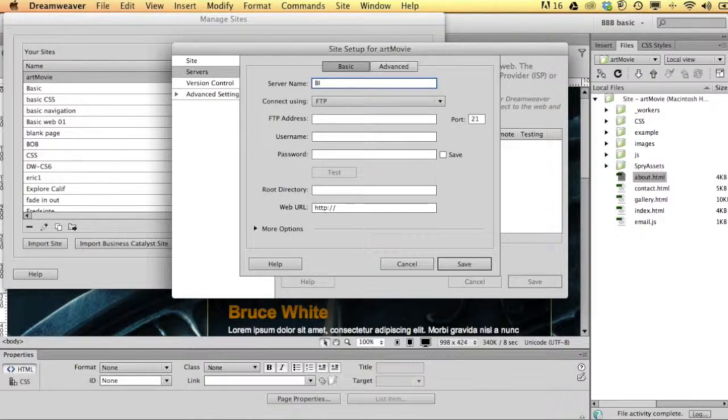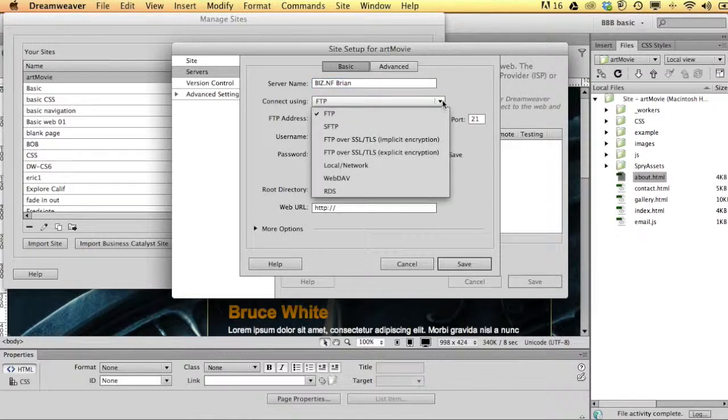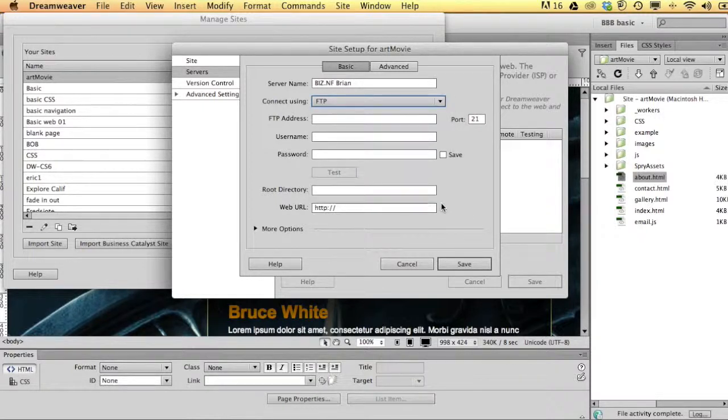The name of the server is just something so you'll remember what server you're using, okay? So biz.nf, and we'll call it Brian. And this is so I can remember where I'm going. The connection it's using, most hosts use FTP. If the host website asks you to use some other different protocol, then pick from here, but I would leave it on FTP if you don't know.